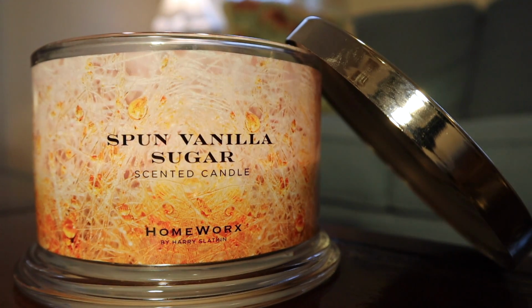Originally, they were like $47 plus $7.50 shipping, I think is what I paid for it. But they have lowered the price a little bit since then to like $44 and $5.50 shipping, and it seems to have stayed there for the time being. So they are a little bit pricier than the usual HomeWorx candles. The notes on this read blend of spun sugar, whipped cream, sugar, lemon, and vanilla.